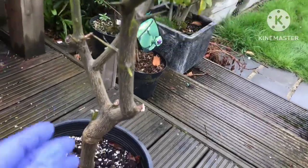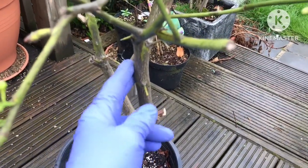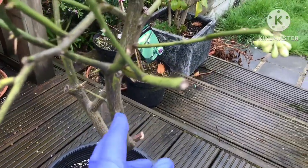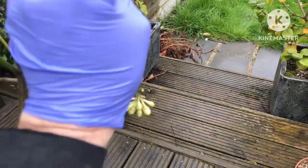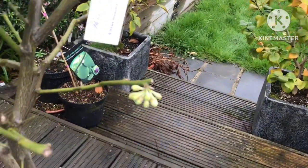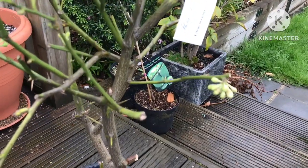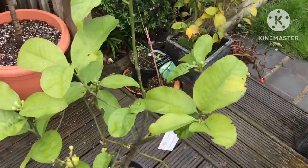You can see it's got quite substantial thorns on it, which can be a clue to what they are. But as I said, I'm hoping that it's a pomelo, as it was supposed to be, but I'm not convinced by Flora Toscana's labelling, although the flowers were certainly reminiscent of the other pomelo that I've got, which I'm going to feature in another video after this one.